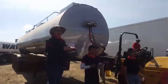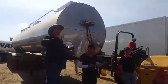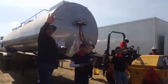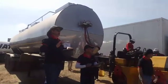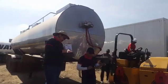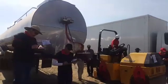120. I've got 120 on the tanker over here. 125 now. At 125 on the tanker over here. Any other than 125? Sold 125, 423. Right, next one.